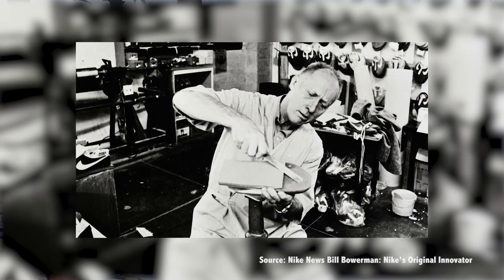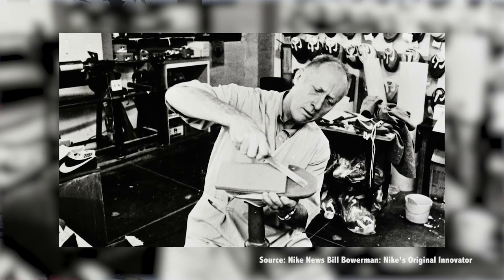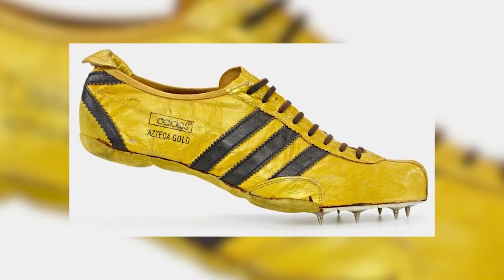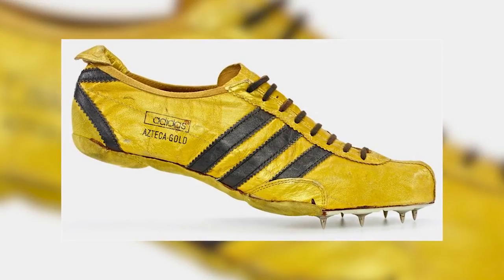So in 1968, he crafted a shoe and he wanted to call it Nike Aztec. In the same year, Adidas also came up with a shoe line for running called Azteca Go. So Nike had to go back to the drawing board and rebrand the shoe and find a different name. So Bill Bowerman sat in his office and was thinking, what do we call the name?